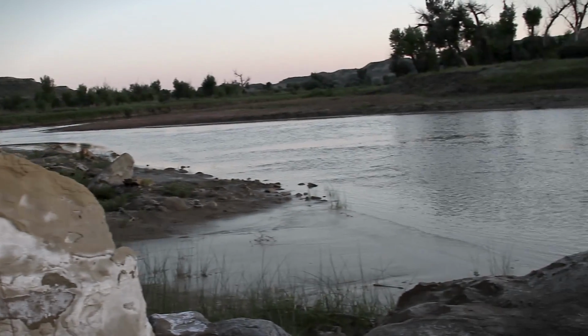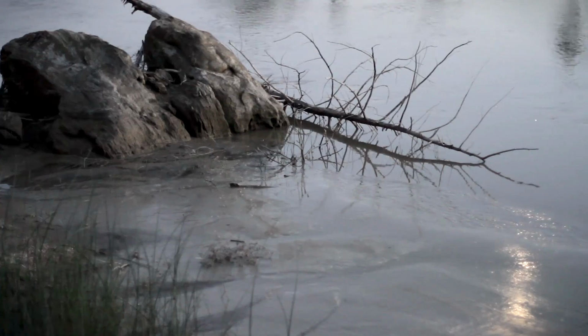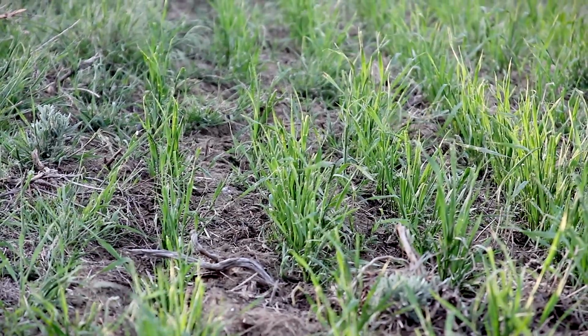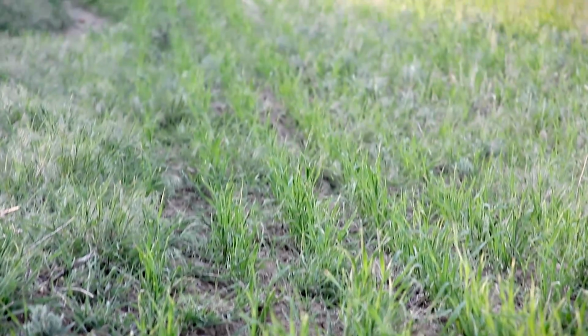I feel like surface disturbances and things like that over time will heal, but never when water's ruined. Like if this water never comes back, or if it's too polluted to ever use again, or if you put it on your soil to irrigate and it's tainted your soil, it's a serious consequence.